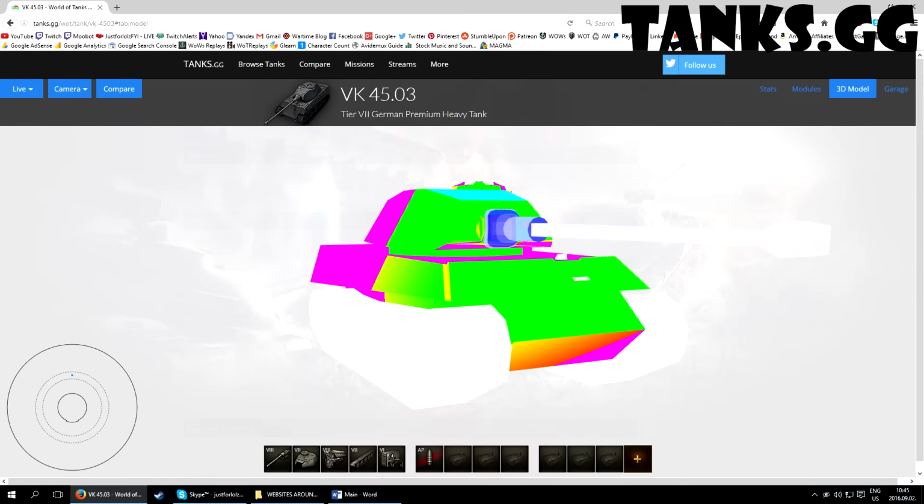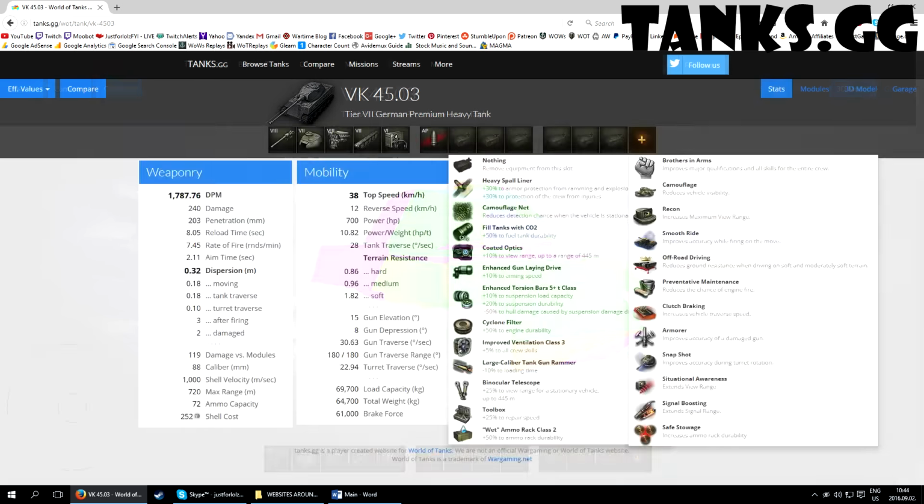Now, I used other services before for the different tasks, but here you have everything together in one place. It's always up to date and it presents the information in a way that's both easy to overview and easy to digest. The only thing that's really missing at the moment are the camo values for some of the tanks, but otherwise I love it as it is. 10 out of 10, highly recommend it.